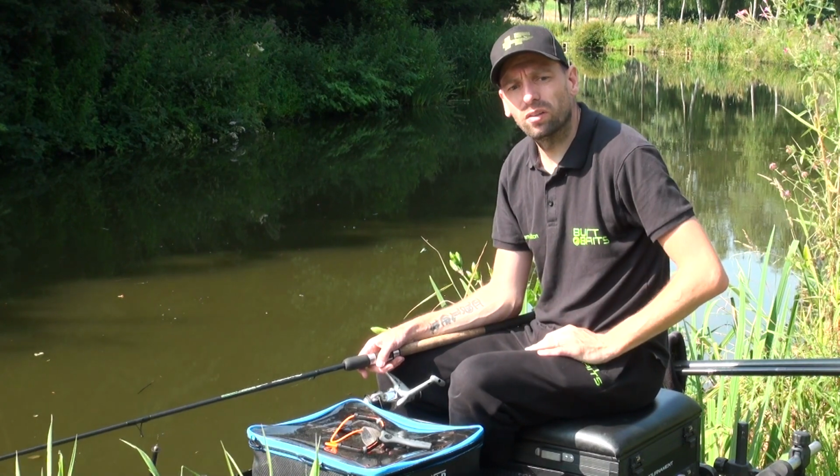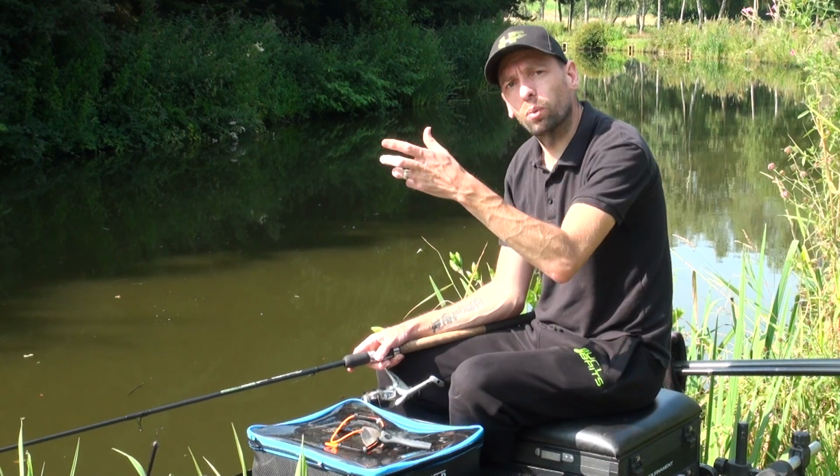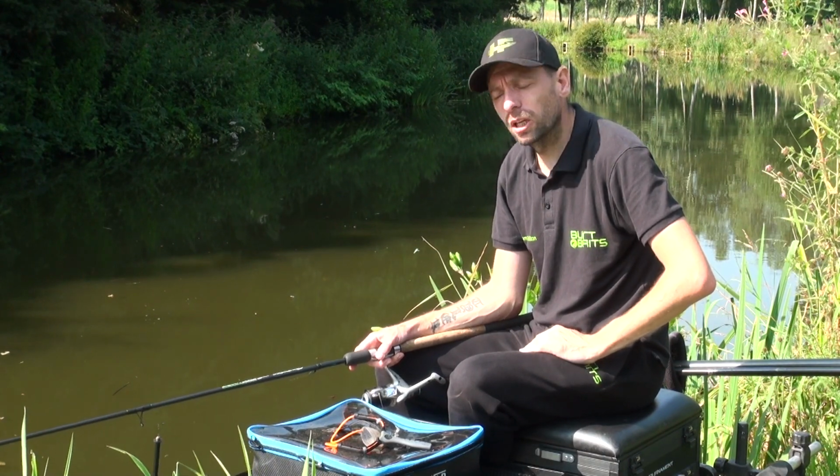You've got to keep that feed going into the water, because not only do you need to attract the fish to the area, but you've got to hold them up in that depth as well. You want them to be sitting up between 1 foot and 18 inches deep.